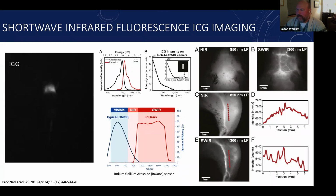And so these InGaAs receptors allow for us to detect in the 1300 nanometer range. And you can kind of see, juxtaposing the 850 with the 1300, the additional sensitivity and depth of penetration, the identification of small vessels, things like that, because the background is extremely low. And so you really improve your signal to noise ratio when you're up into this NIR2 window.